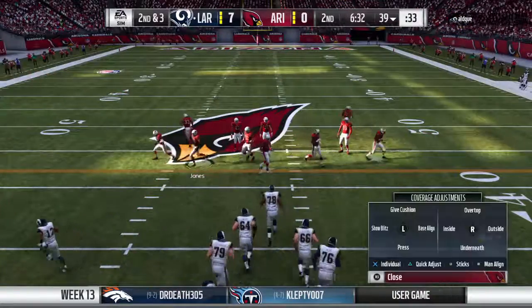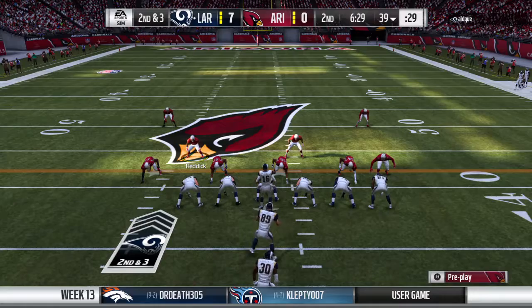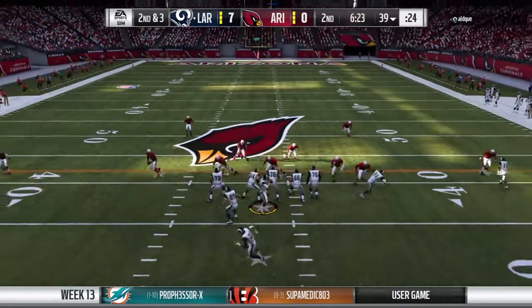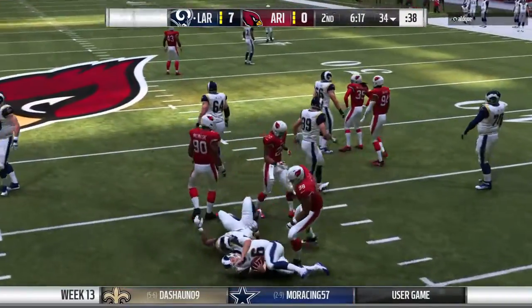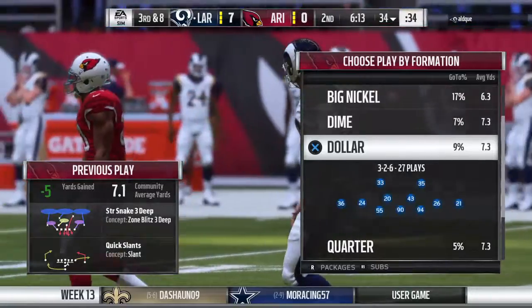Here we go. To throw on second down is gone. Call that a loss of 5 yards on the play, and they're going to have a third down.